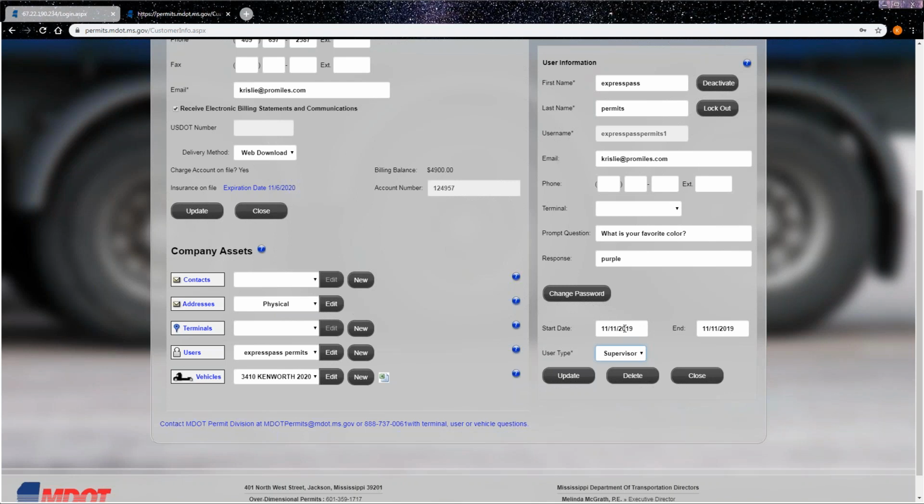Unless the user has a specific start and end date for accessing ExpressPass, leave these fields blank. Otherwise, enter the start and end date for the account to be active for specific dates. Click the Update button to save the information.